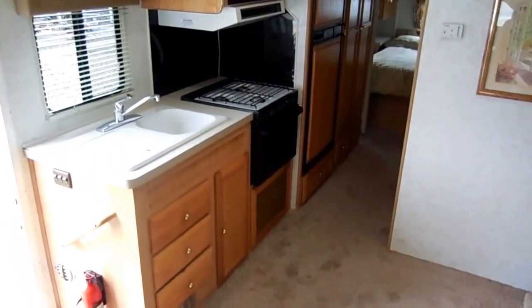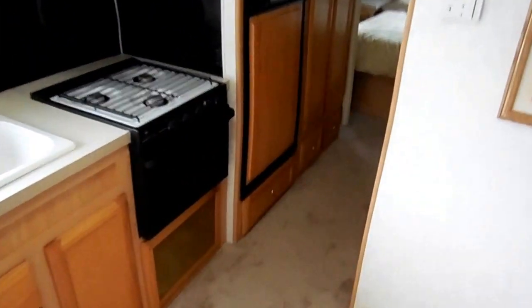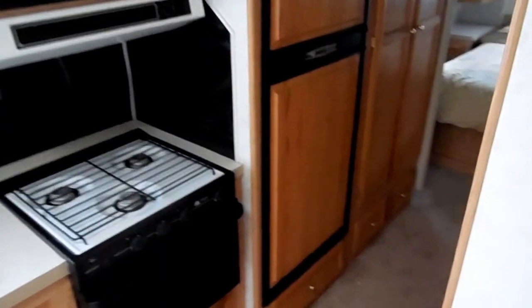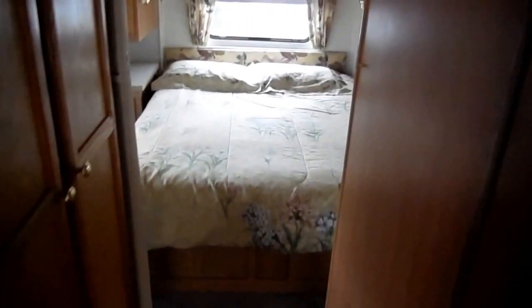Everything's guaranteed. Folks, we don't charge dock fees. We don't charge prep fees. We don't charge any extra fees of any kind. So not only are we selling you a nice motorhome like this for thousands under book value, we're saving you $800 to $2,000 in these fake add-on sales fees that these big box dealers charge.